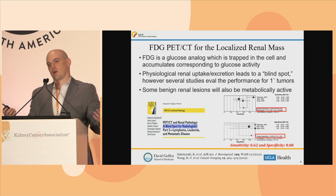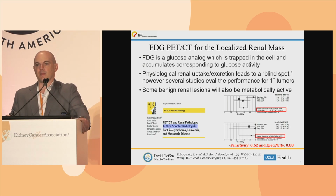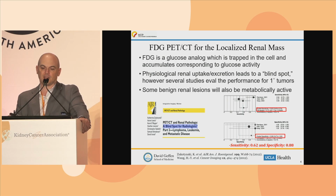So in terms of where we are, well, FDG has been the mainstay of PET imaging. FDG is a glucose analog. It gets trapped in the cell. It's a surrogate of glucose activity. However, in the kidney, it's poor because there's uptake and excretion, and it's called a blind spot. There's a paper here where they actually called it a blind spot in the kidney.